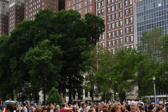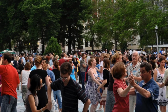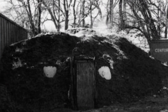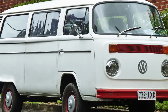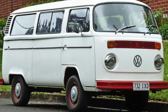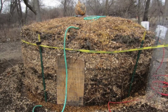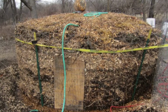While Peterman's work mainly deals with raising awareness of social problems, he also tries to tackle some of these issues through his art. In the 1990s, Peterman created the Chicago Compost Shelter, a temporary shelter for the homeless. This public installation of experimental architecture consists of a Volkswagen van body buried under a large pile of compost in an abandoned lot. The compost used for the shelter, a mixture of horse manure and wood shavings, is collected as part of a project to recycle organic waste in Chicago.